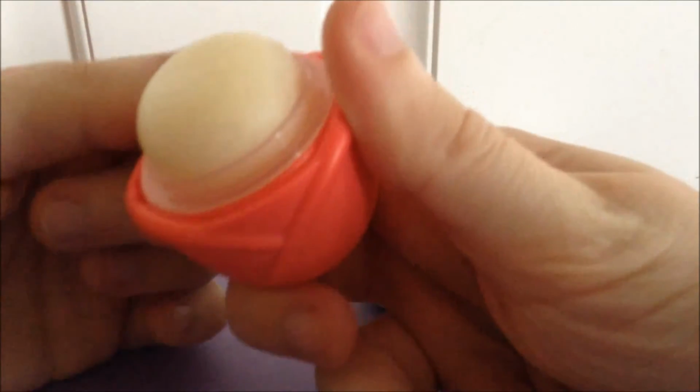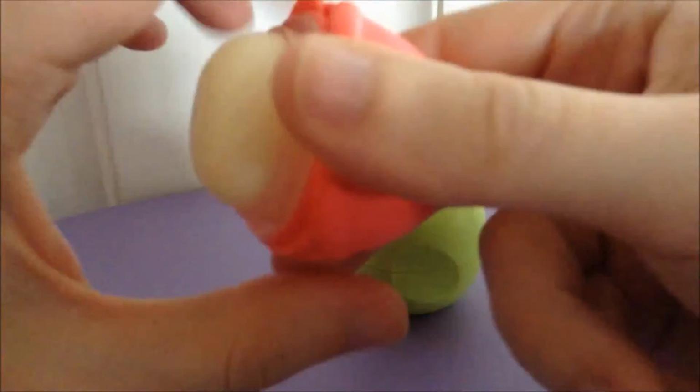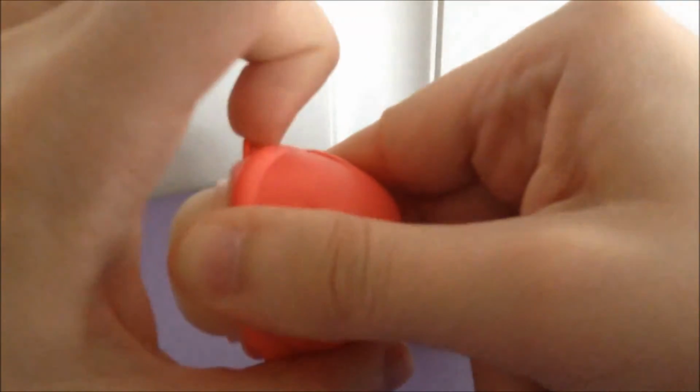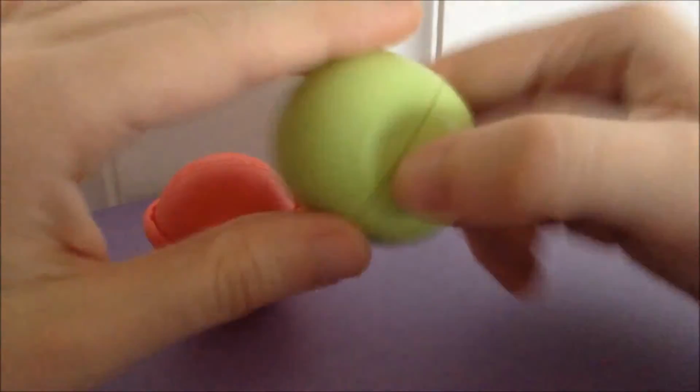Scent-wise, they're both pretty excellent. This one smells very legitimately watermelon. Plus, you can also pick up on the cocoa butter, which gives it a slightly chocolatey hint, but it's mostly just straight, authentic watermelon.